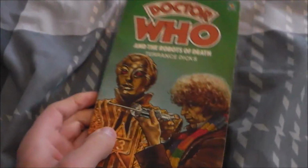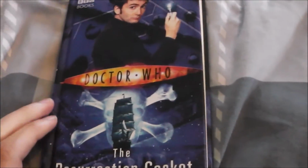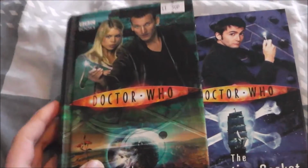And I then picked up The Robots of Death, the thinnest Target novel I've ever seen. It's incredibly thin, roughly about 104 pages. So yeah, it's quite nice to pick those up. And then I found a 10th Doctor book not long after in another charity shop, well, the second charity shop I should say, and this was quite a nice find. I also got this along with The Monsters Inside, so that's quite nice.